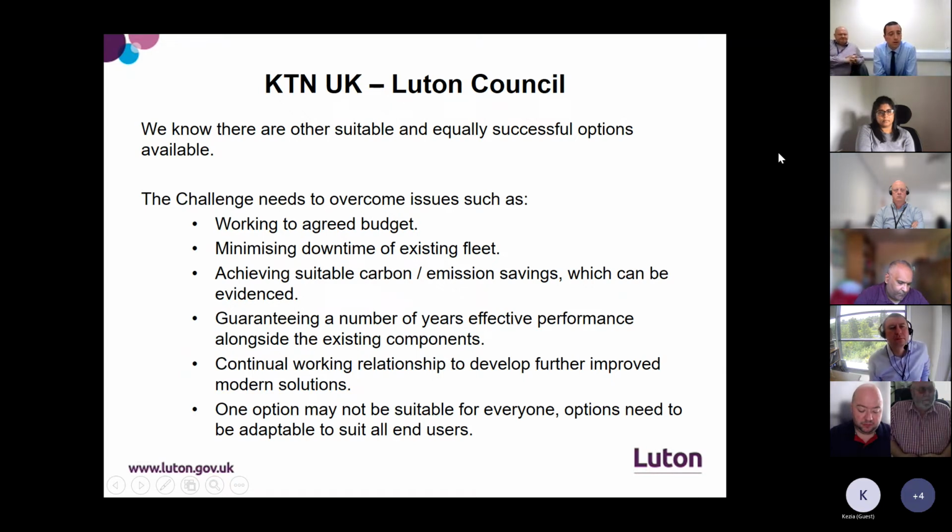So, like I mentioned, that is not the be all and end all list of solutions available. We know there's several more. They're just the main ones. The challenge needs to overcome issues, and this is paramount to being a success. We need to work to an agreed budget, which understandably hasn't been provided yet, because it depends on what solution is provided. But there will be an agreed budget put forward to the solution provider, and that's something we're going to have to try and stick to quite seriously and quite strictly.